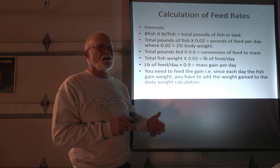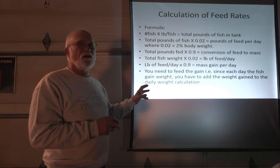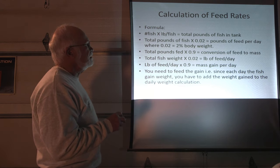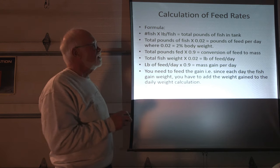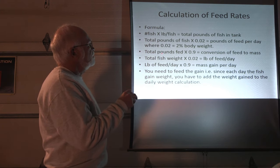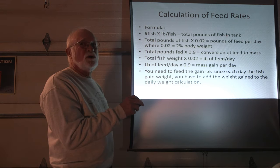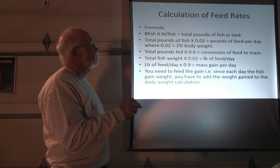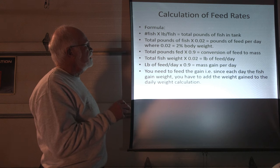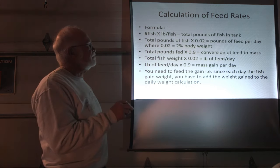I've got another seminar I'm planning to do on tanks, but this is one way to use a single pond with a tank next to it and really capitalize on production, and it's cheap. All right, so we take our total pounds and multiply that times 0.02, and that'll give you 2% body weight. Then here's a number that's about as controversial as you can get.